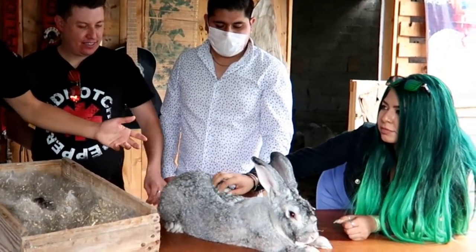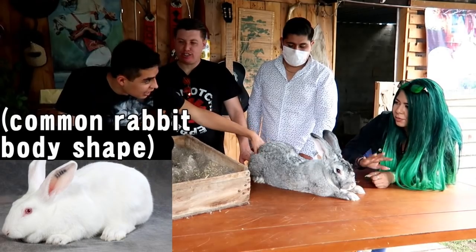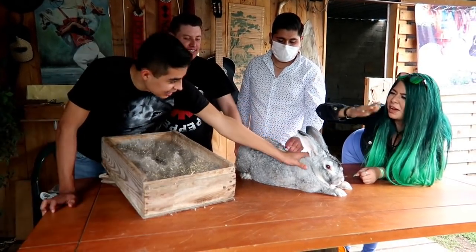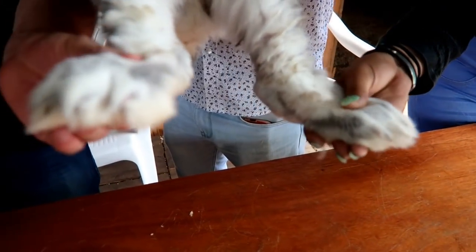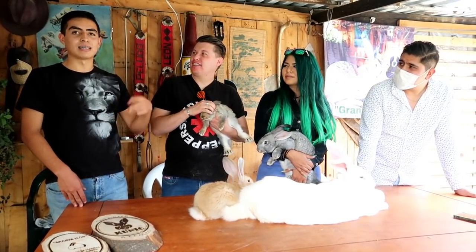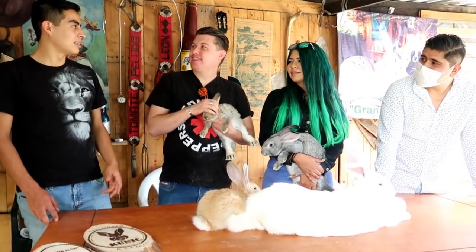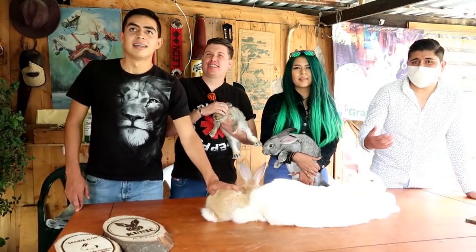What they look for in a male is a really broad head and a good body shape. They have to have this little curve in their back that signifies a good quality rabbit, as well as a big head and big paws. And they actually prefer not to breed the really big ones because they tend to be infertile or lazy when it comes to breeding. It has proved to be more problematic, so they really go off of body shape and these characteristics.